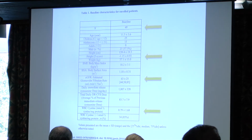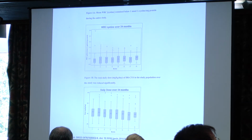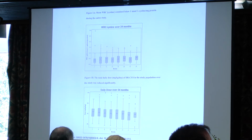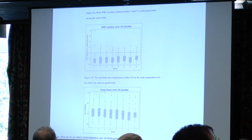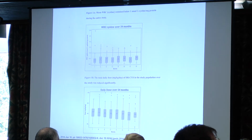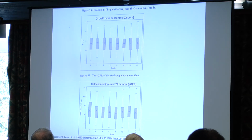per minute, CKD2, and their white blood cell cysteine levels were really pristine in 85% of the patients, well below that level of 1. For the length of the study, shown here over 24 months, their white blood cell cysteine at all times for the group remained below the level of 1 and didn't change over the course of the trial. And the total daily dose necessary of what now is known as Procysbi was reduced significantly compared to that which they had entered on Cystagon, and at the end was about 42 or so milligrams per kilogram per day to maintain white blood cell levels in the optimal range required.